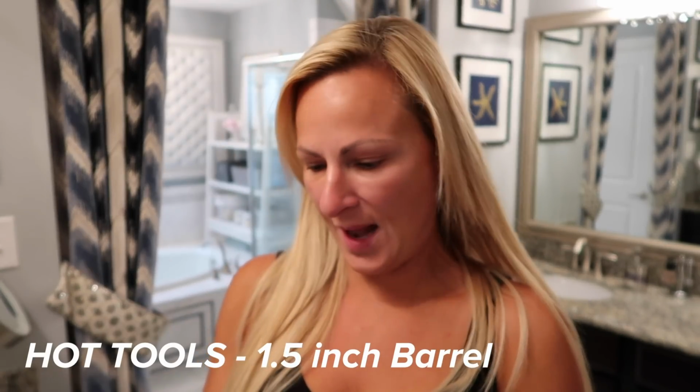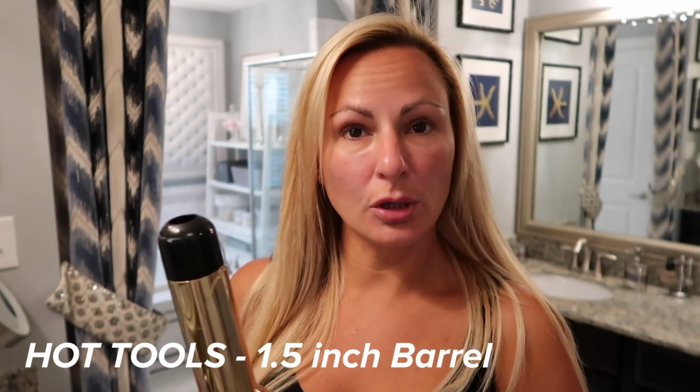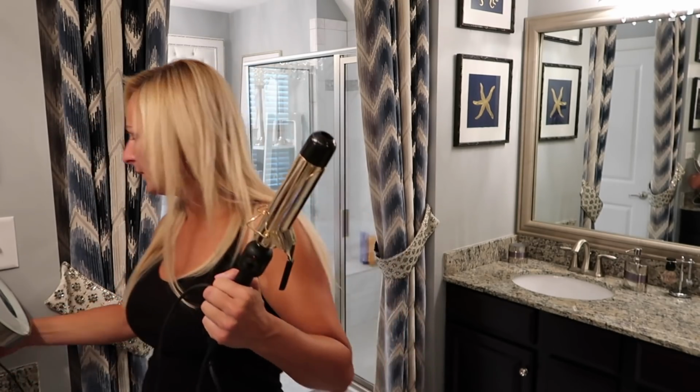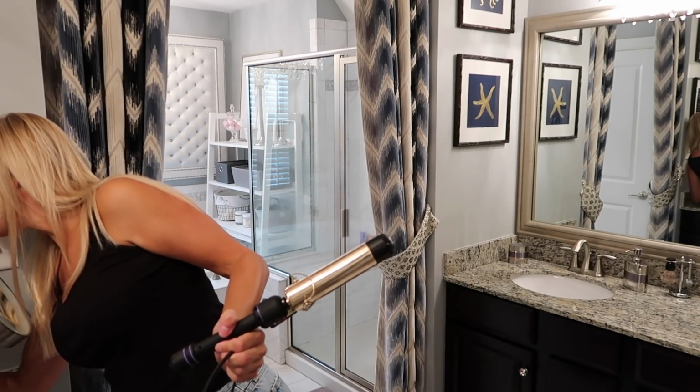But I'm gonna put a little curl in it, and I like Hot Tools. I think this is a 1.5, maybe 1.25, not sure. But I've had the best success so far with this brand because I really need a hot tool to curl my hair. So we're gonna get to that next.